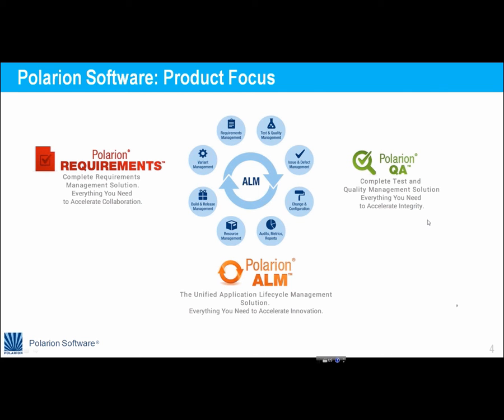What's very important is that on one side it's very flexible. On the other side, we provide many different templates for different needs. So no matter if you do waterfall or agile, if you do system or software development, we have a very large spectrum of templates that you can download from our portal. But all those templates can be easily customized by the clients themselves.